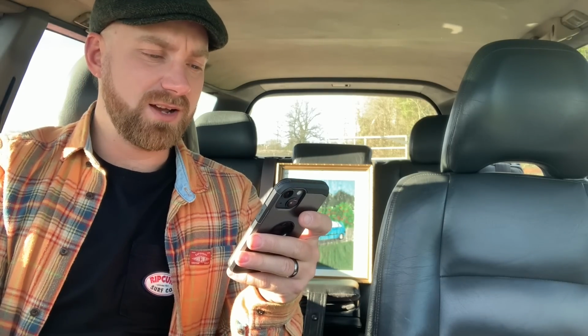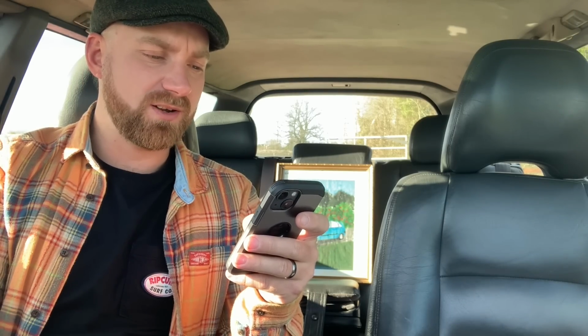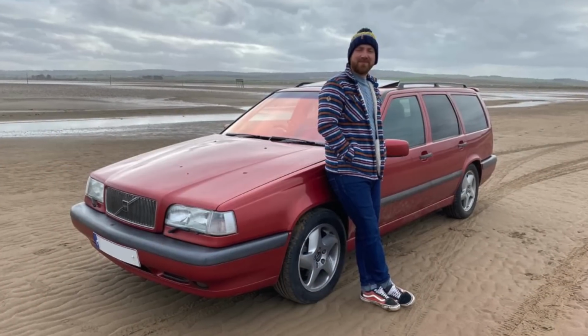So there we go. Could I have done that trip in a Hyundai Kona? A car that I actually quite like. I think they're all right looking. I hate the fact that you have to pay about £400 to have it in a decent colour. But I don't mind the Hyundai Kona. But I much prefer my Volvo. So I'll be sticking with that.